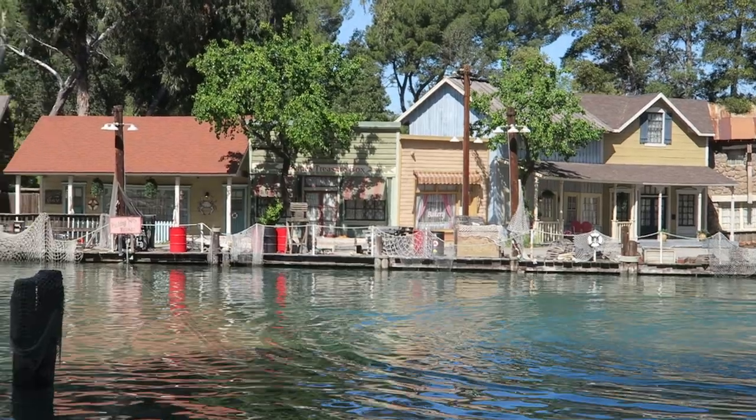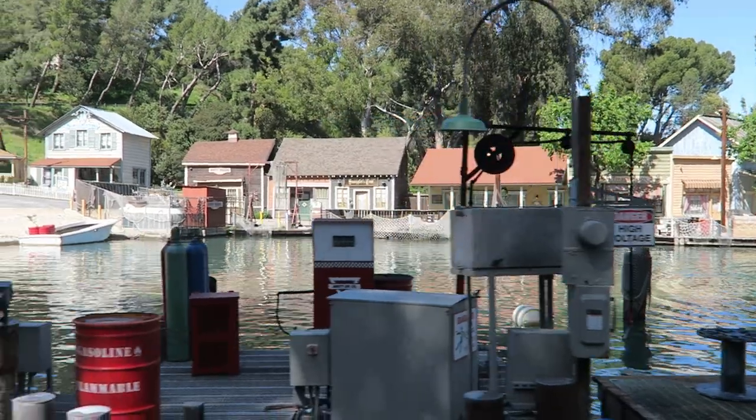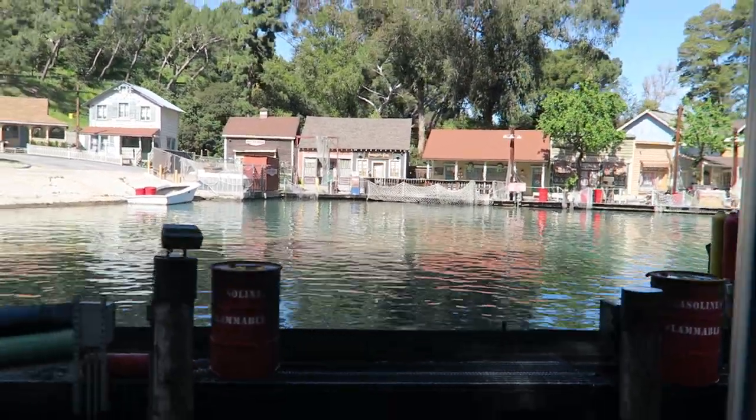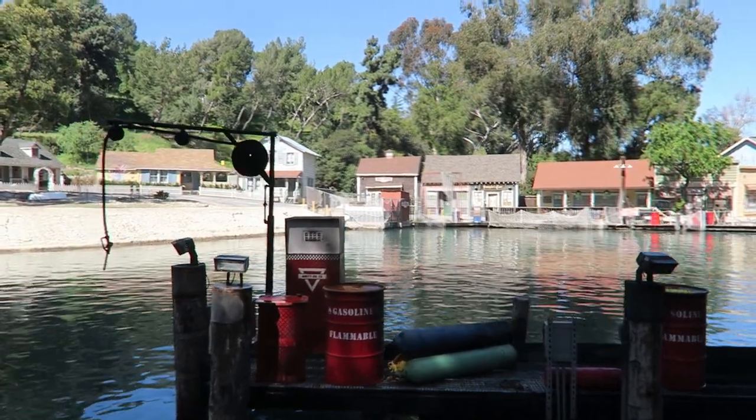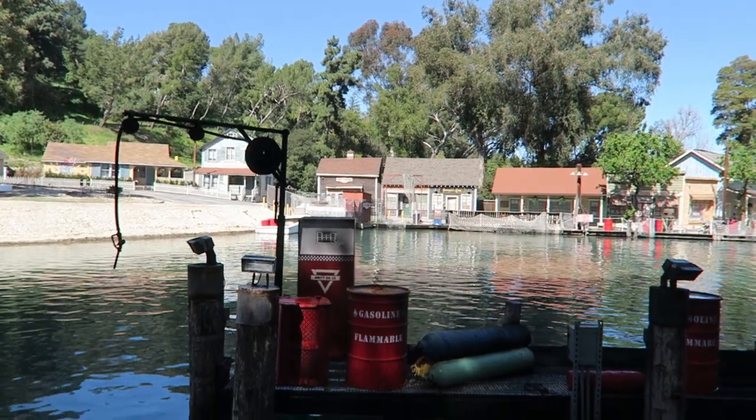Supervise any small children. Keep your hands and feet inside the tram. Pull the ready cord in case of an emergency. David and I are gonna try and get you out of here. Good thing I'm on the side of the water, huh?